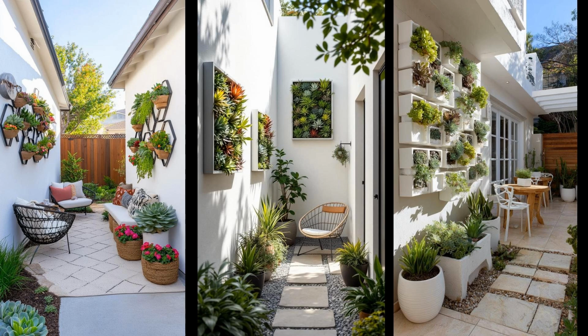Geometric wall-mounted succulent frames bring vibrant structure to small courtyards. Instead of cluttering floors with pots, you create living art that climbs vertically. Imagine hexagons or diamonds bursting with texture, each plant a brushstroke. This approach amplifies greenery without eating up precious space. Maintenance stays light. Succulents thrive with little fuss.